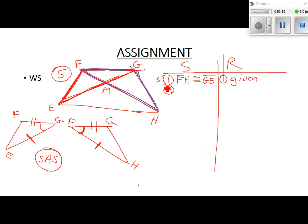How about number two? Angle HFG is congruent to angle EGF. How do we know that? That was given. That was a pair of angles.